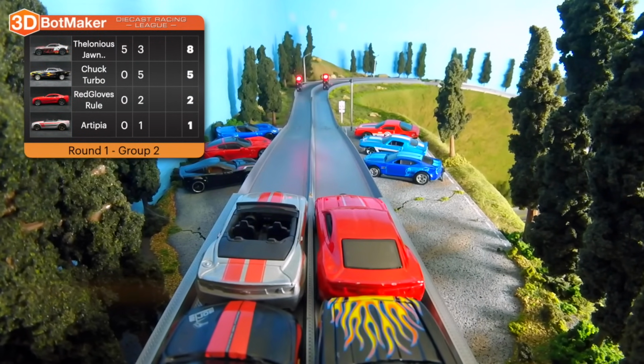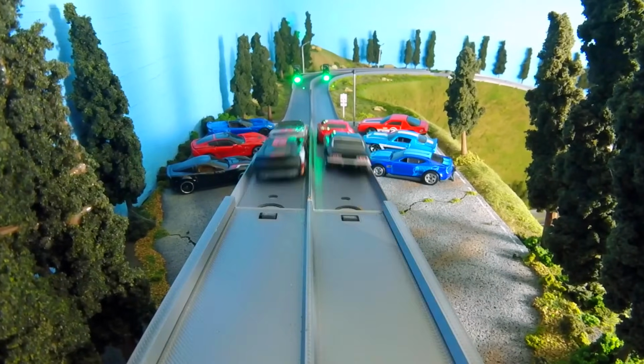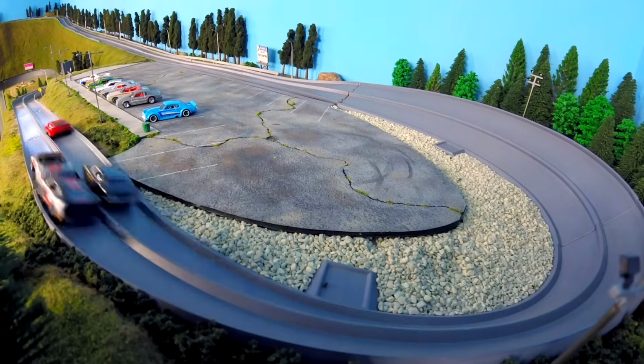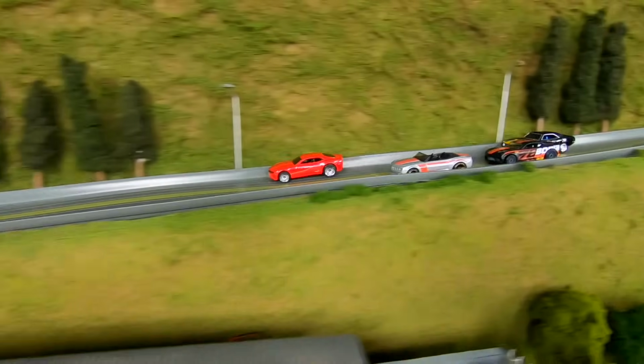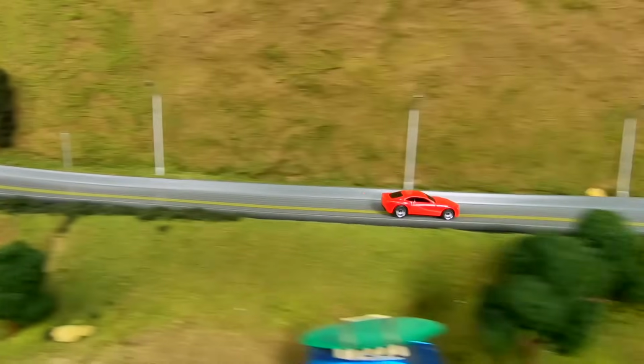Here we go at the start of race 3. We have Red Gloves Rule on the front right and Artipia starting off on the front left. Artipia has those faster than ever wheels on that convertible. I expected to see some faster than ever times out of that car, but we haven't seen it yet. Right now, Red Gloves Rules is out in front. Artipia right behind him. Thelonious and Chuck Turbo swapping some paint back there.